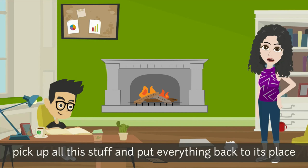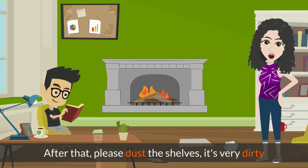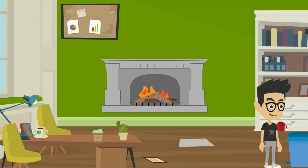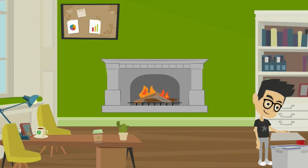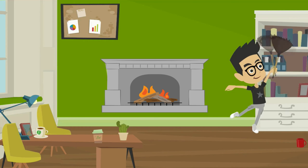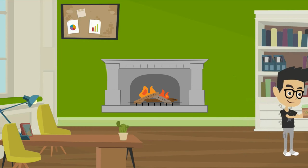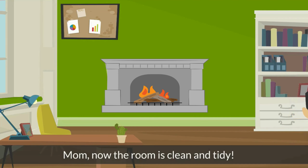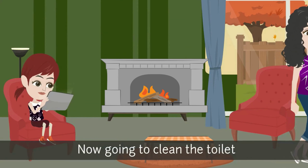Pick up all this stuff and put everything back in its place. After that, please dust the shelves, it's very dirty. Alright, Mom. Give me some time. Mom, now the room is clean and tidy. Now I'm going to clean the toilet.